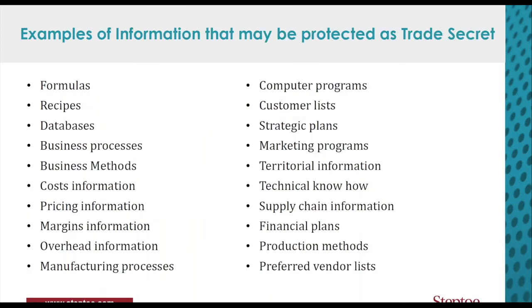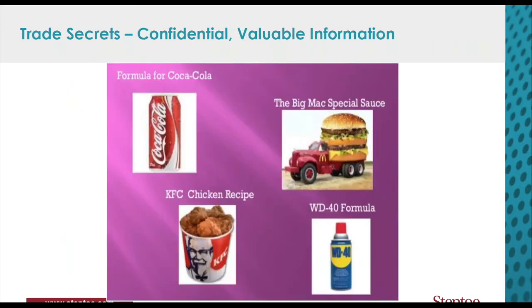This slide has a lot of examples of what can be protected as trade secrets. I'm not going to read everything on the slide, but formulas can be protected, as well as recipes, databases, customer lists, supply chain information, and financial plans. When people think of trade secrets, they often think about formulas, like the Coca-Cola formula, which is maintained under protection. Big Mac special sauce, the KFC chicken recipe, the WD-40 formula, all of those are trade secrets. Coca-Cola has protected its formula under lock and key, so it's not become public knowledge.